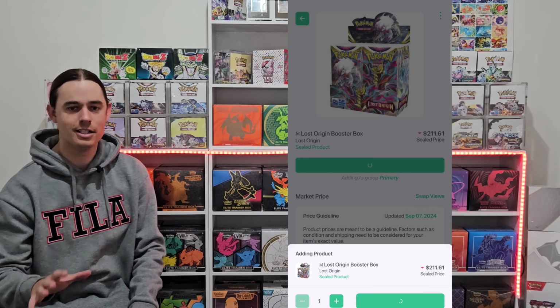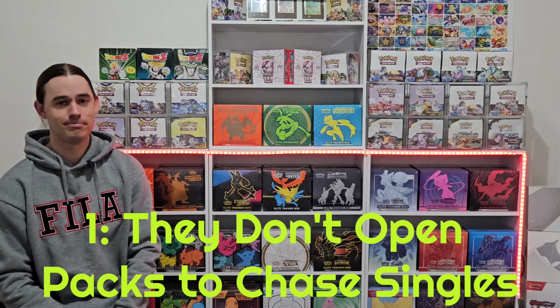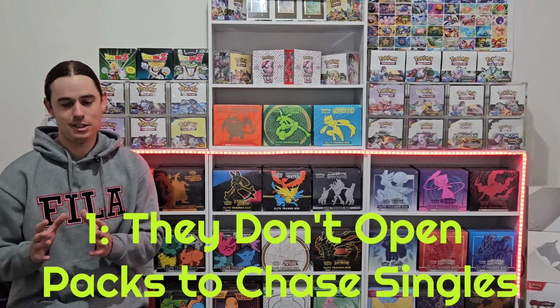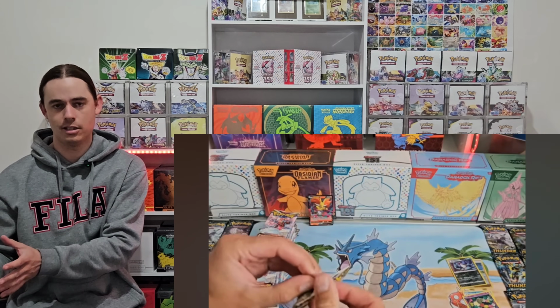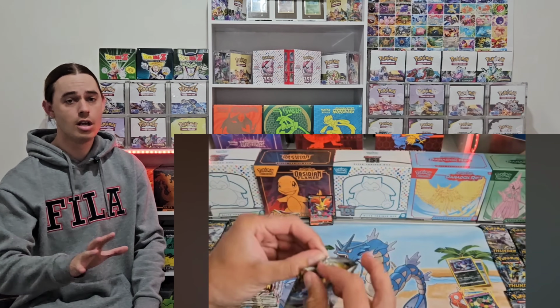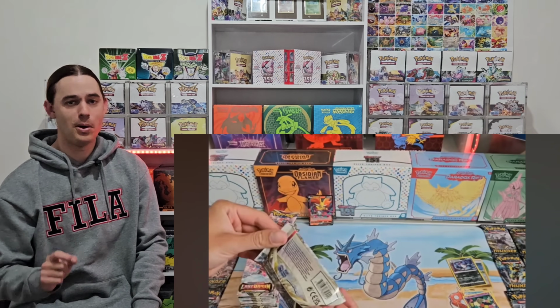Anyway, on to today's topic. 4 things good investors don't do. And starting with number 1, and this might sound blatantly obvious and also a bit of a shame, but that is they don't open packs. Now, there's a huge distinction and difference between someone that opens packs for a collection and someone that invests. Because seriously, if you're literally just investing in Pokemon cards, you would not open any packs.